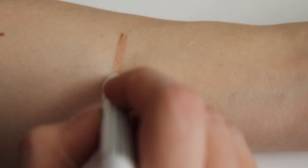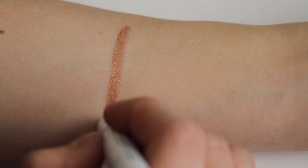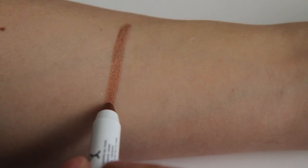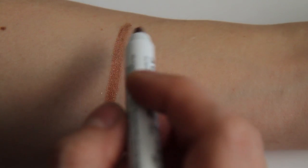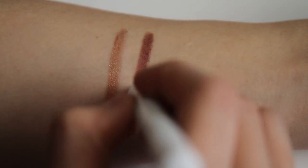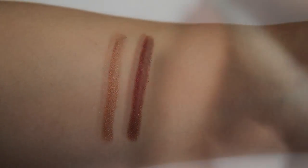Next we have Sparkle Leopard, which is less of an orange tone, a gold kind of brown, as opposed to Gold, which we saw just previously. And this one has slightly larger silver shimmers in it. Next is Rust, which is a maroon color, frost finish.